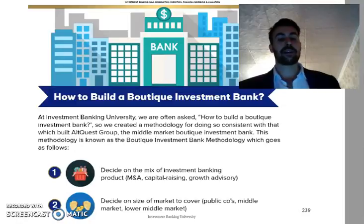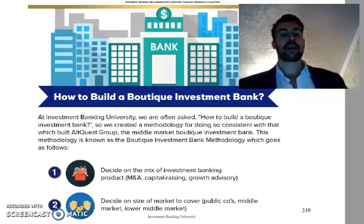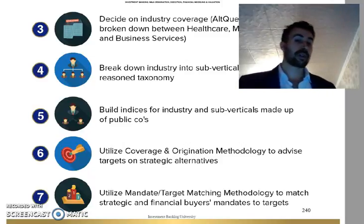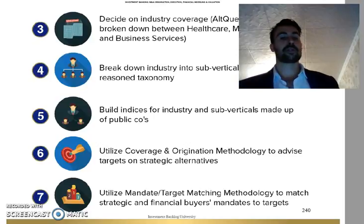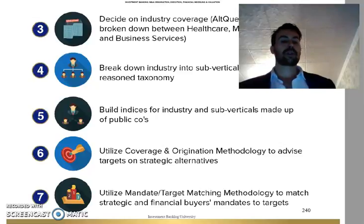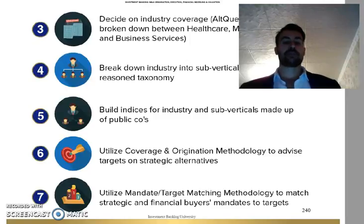We're going to decide on the size of the market to cover. Is it going to be public companies, middle market, or lower middle market? We're going to decide on industry coverage. AltQuest Group's coverage is broken down between healthcare, manufacturing, software, and business services. We're going to break down this industry into a taxonomy of subverticals. We're then going to build indices for each industry and subvertical made up of public companies. We're going to utilize the coverage and origination methodology, which we already talked about, to advise targets on strategic alternatives. And then we're going to utilize the mandate target matching methodology to match strategic and financial buyers' mandates to targets.